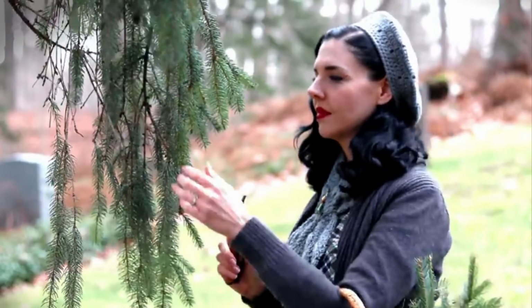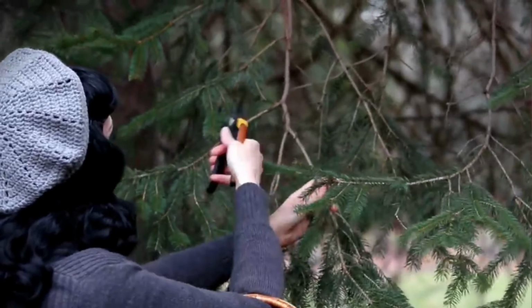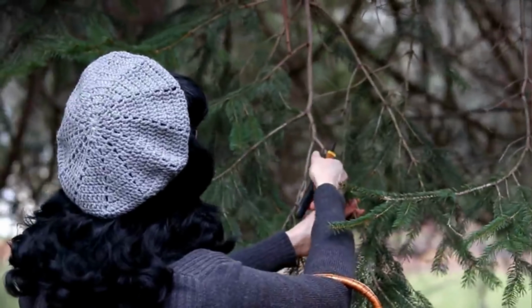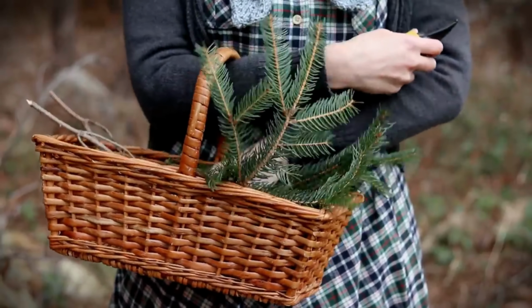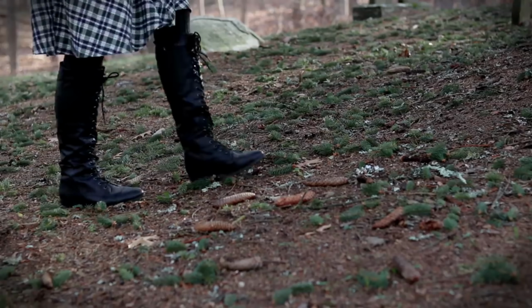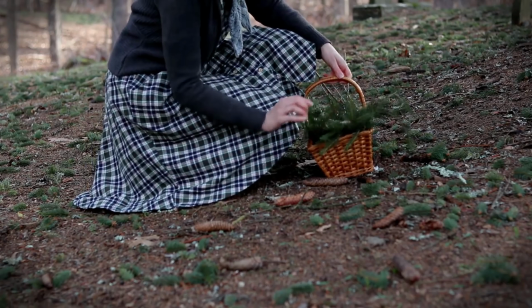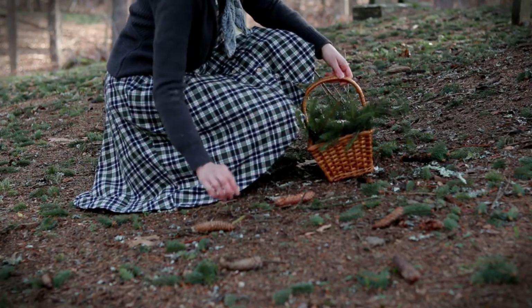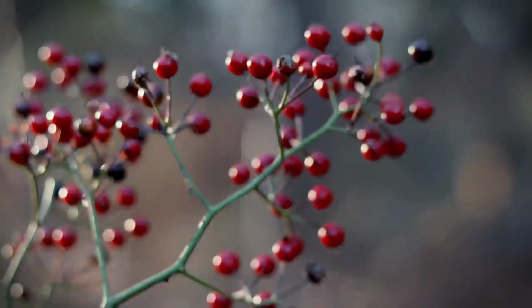Of course, you always have to be careful to make sure you know what you are picking is not poisonous or anything, and to not take more than you know that you're going to use. It's definitely something nice about reconnecting with the nature. And in the winter, everything is very bare, but the evergreen trees, you know, really stand out.